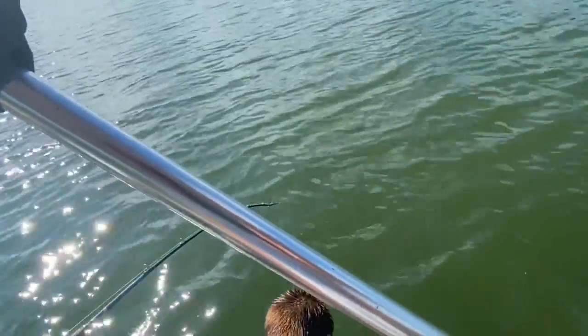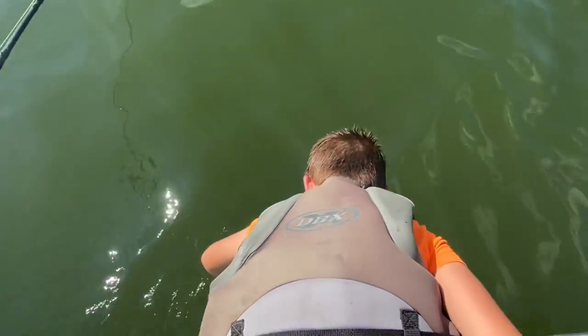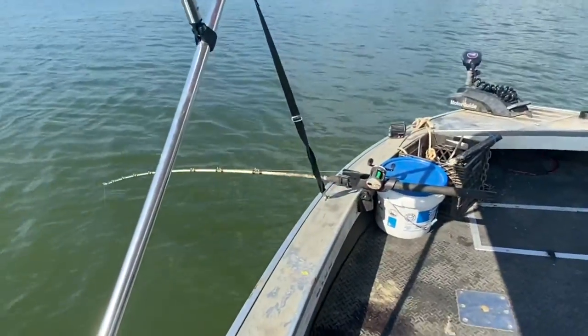But we got a mess to get straightened out. I'm gonna have to break two or three of these off, probably. I doubt they'll come out, or they already would have. All right, we're gonna clean this mess up, guys, so we can get on another fish.